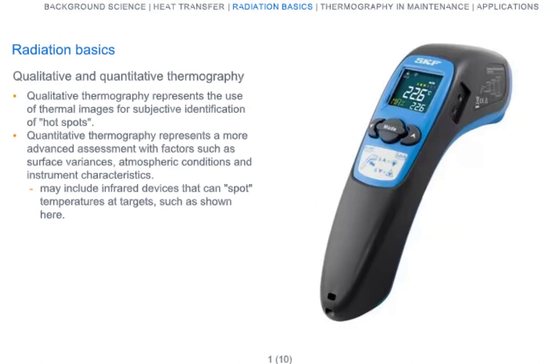Within plant maintenance, the term thermography is most commonly used to describe the use of thermal images for subjective or qualitative identification of hotspots that may be indicative of problematic conditions. If the image is corrected to take factors such as surface variances, atmospheric conditions and instrument characteristics into account, then a more accurate quantitative analysis may be undertaken. The term quantitative thermography encompasses the use of infrared devices that can be used to obtain spot temperatures from a target, such as the infrared probe shown here.